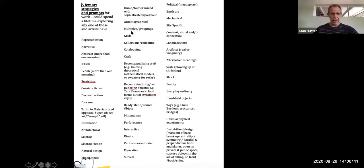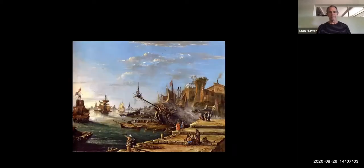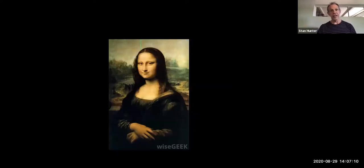So anyway, let me go ahead and start this. I'm just going to go through this first column here, so you can see that each of these is really a whole world of a way of working and a way of diving in deeper. Okay, so let's see, hopefully that works. So representation is first. Representation means that it looks like something. This looks like boats in a harbor, etc. That looks like a woman, maybe even Mona Lisa.